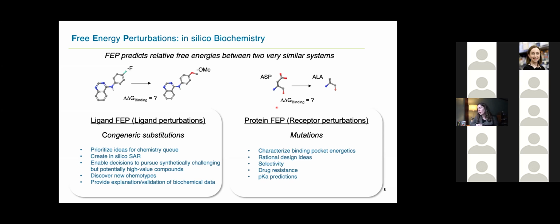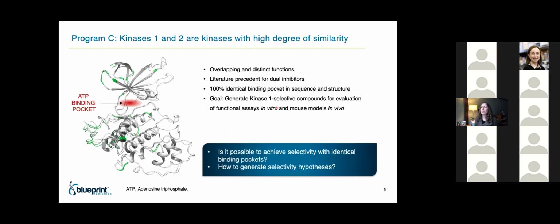I would argue that in a high-paced drug discovery setting, collecting data to properly validate protein FEP is a little bit more challenging than validating or benchmarking ligand FEP. Nevertheless, sometimes it comes as a handy tool to use a little bit qualitatively, just to generate ideas. And I have one example for that in this program, and I'm not going to be able to share any structures today, but I think the concepts are there. You're not going to need to see the structures.